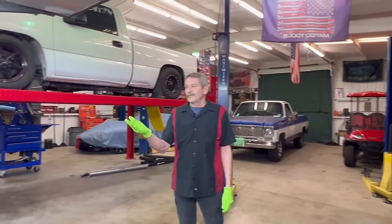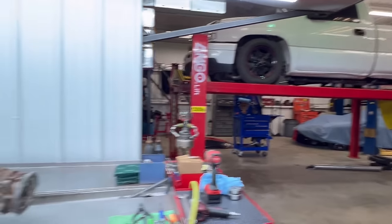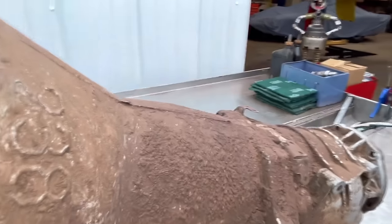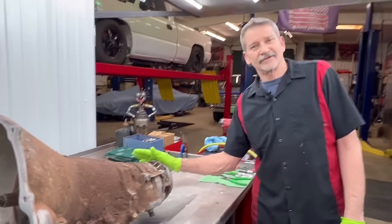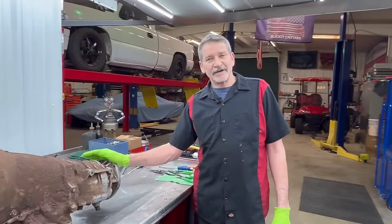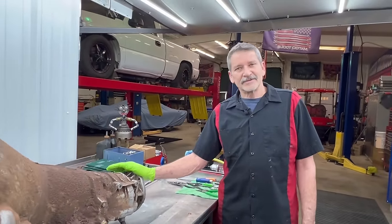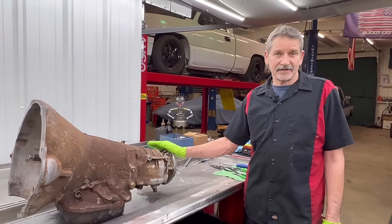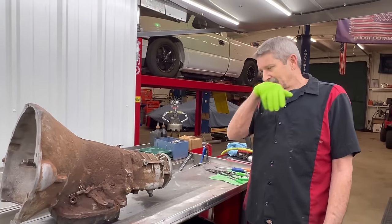But anyway, we got a 47 Dodge diesel tranny here. These guys are awesome. They love putting these Dodge diesels in Chevrolet vehicles. I don't know what it is about them. They've built a couple of really nice pickups with 12-valve Cummins in them. And this one here is actually going in a Suburban with a 12-valve Cummins that he's putting together. So it's going to be really nice.